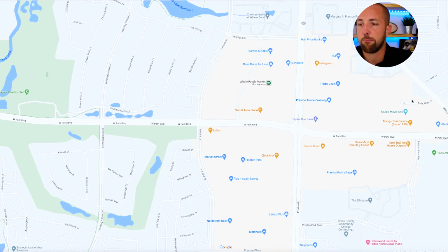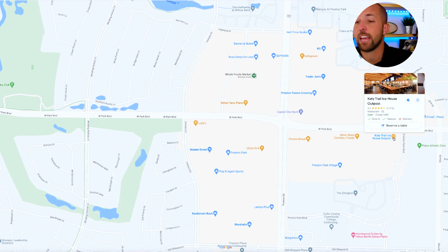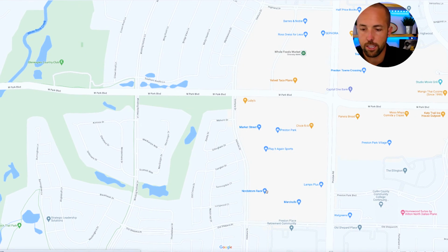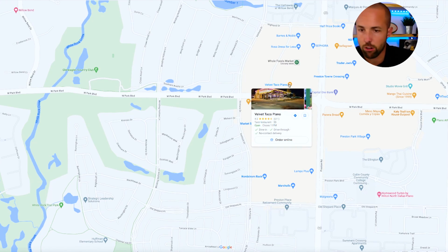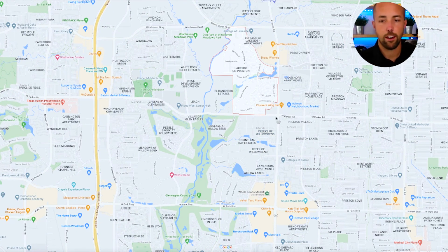This whole center right here, Preston and Park, oh my goodness, you've got everything. I mean, all of this is just jam-packed with stuff right here. REI, Trader Joe's, I guess it's called Preston Town Crossing, right? I just call it Preston and Park. You've got your Studio Movie Grill over here. You've got Katy Trail Ice House Outpost. That's different than Katy Trail Ice House, which is down in Uptown, actually on the Katy Trail. So they built the Outpost version up here in Plano. That's a good Texas feel, Texas bar right there. Plano Athletic Club, over here you've got Nordstrom Rack, Marshalls, Market Street, that's another grocery store right there. Velvet Taco, that's a great taco joint right there. So you've got a lot of shopping right here that you can do off of Preston Road.